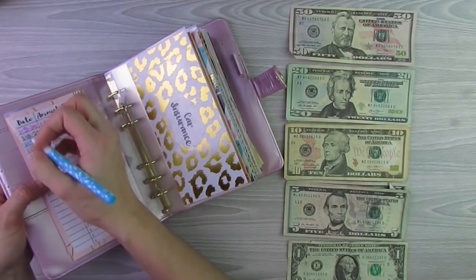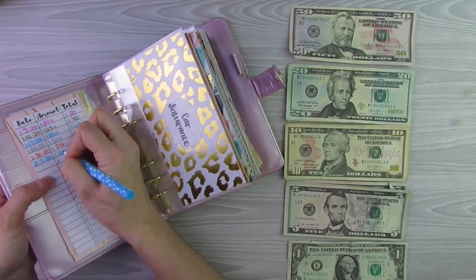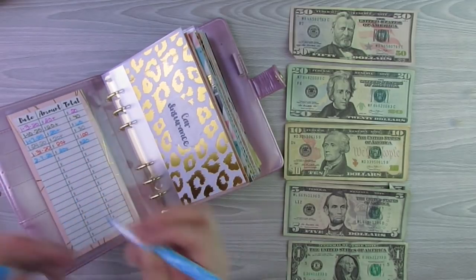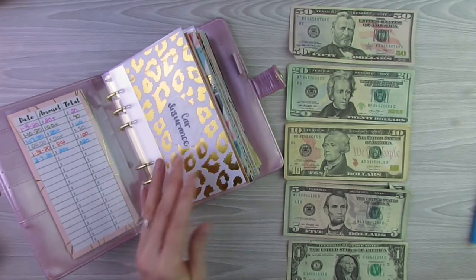Actually, about 7 of these sinking funds I just started the beginning of January, and that is because I was able to pay off quite a bit of debt in December. So I added sinking funds to kind of pick up some of that extra cash that I had.